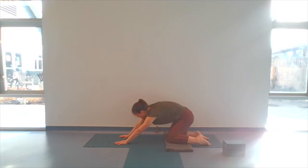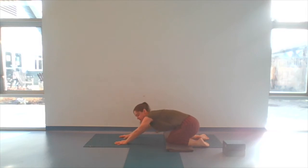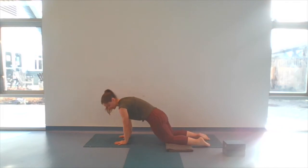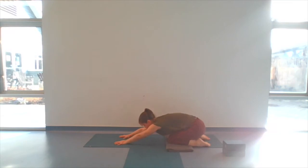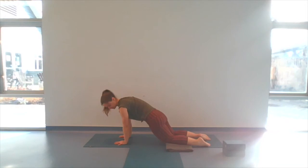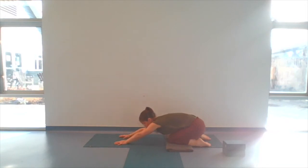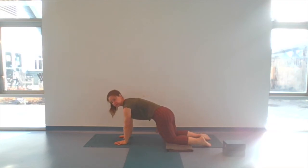And soften the belly, invite the breath. Find some ease here, even in the effort, even in those sensations of stretch. Couple more circles. And the next time the hips are moving towards the heels, let's press into a child pose.